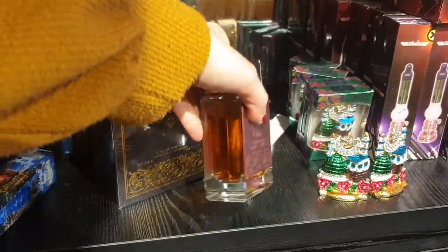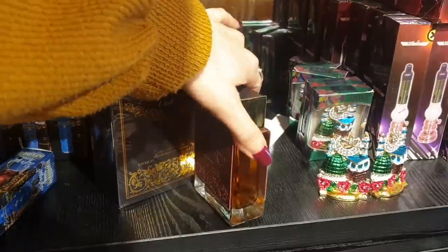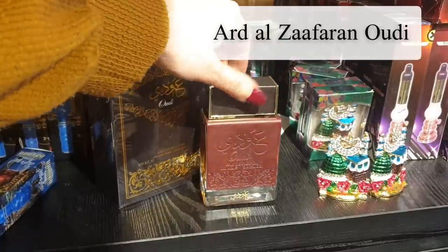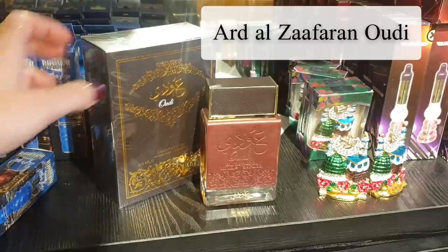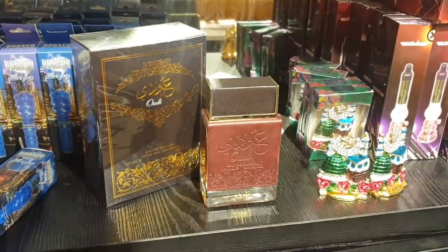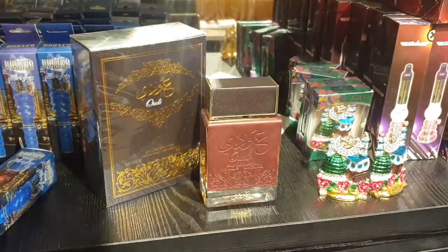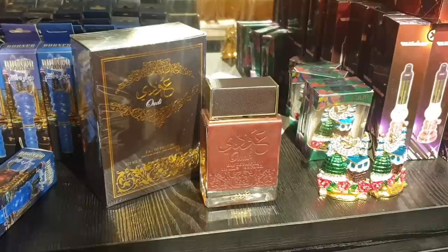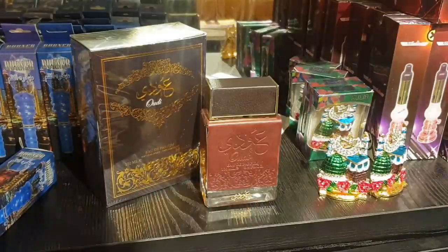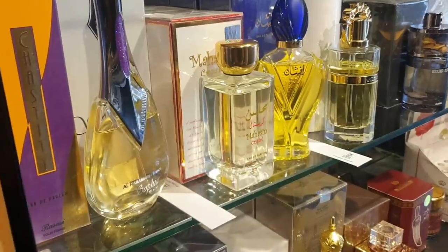Now I've spotted another one. This bottle looks quite masculine. And it's heavy, but it's actually not a masculine fragrance, and it's called Oudi, and it doesn't really smell like oud, to be honest. It's by Ard al Zaafaran. It's a sweet musky floral. It's really, really pretty, and more on the feminine side. So the bottle does not really match the scent, but it's a really lovely sweet musky floral.